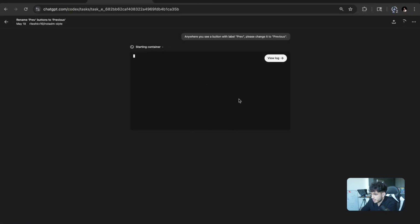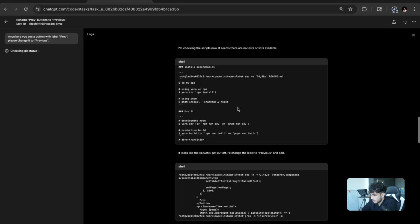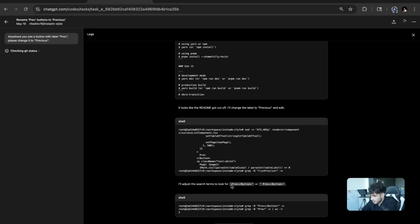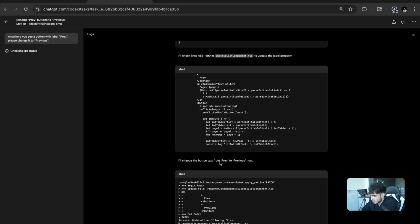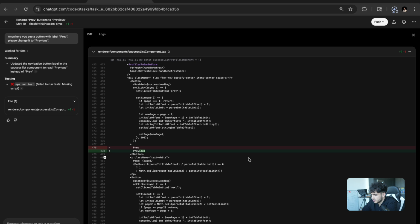Okay, so let's open this. Let's see how long this will take. Oh, it changed it that quick? Look at that. Prev button. So it found Prev and changed it to Previous. And there you go. Everything is done that quick.